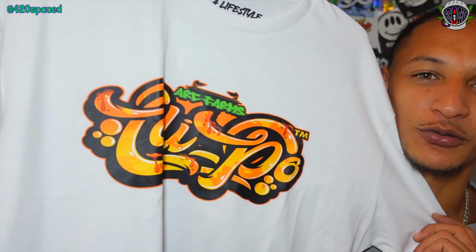Big up Herbman Hustling. While we're on the t-shirts, big up Calipo. We got the classic Calipo tee right here. As you can see, fire. And the quality of the tee as well, this is really good. Like Herbman Hustling, both great quality tees. It's a lifestyle.